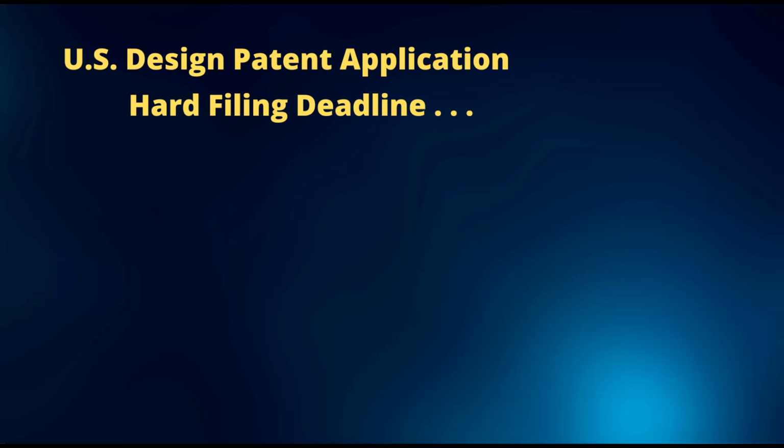Note, in a rush scenario, it may be possible to prepare and file a U.S. design patent application in 1 or 2 days. However, it's much safer to generally allot 1 to 2 weeks to prepare and file a given U.S. design patent application.